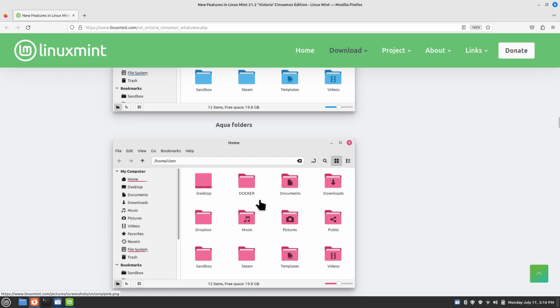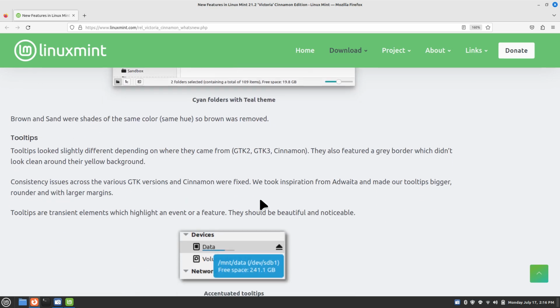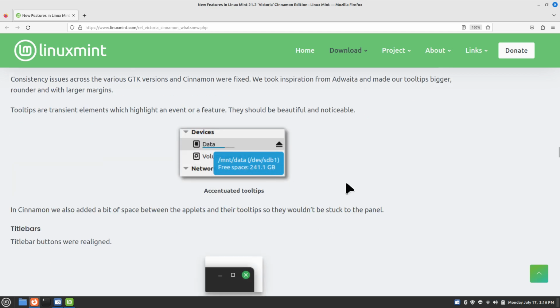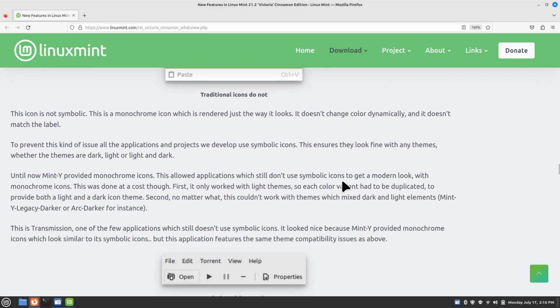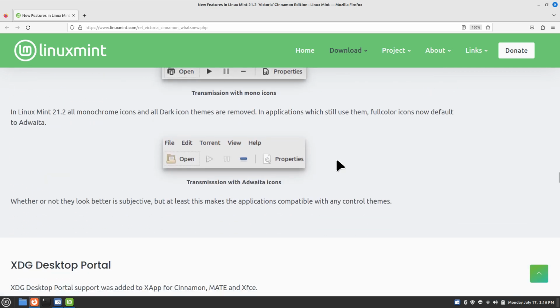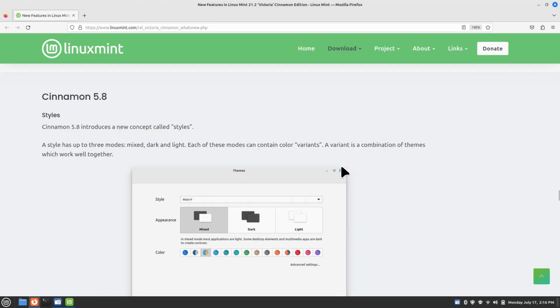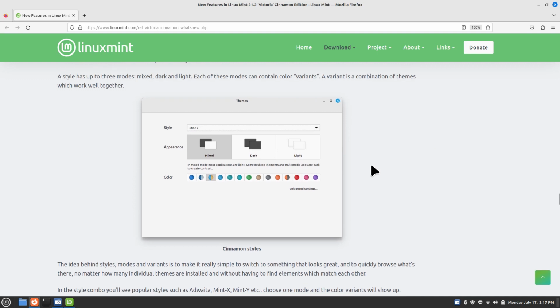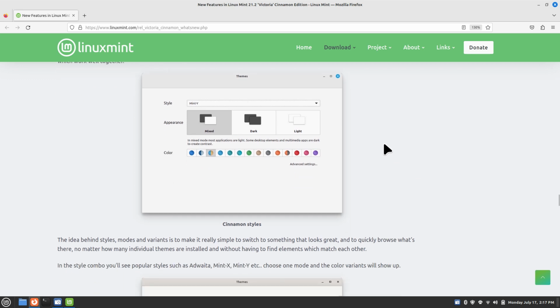Cinnamon, MATE, and XFCE. I will be doing some extra videos on these two a little bit later. Look and feel: some bubbles that pop up, these little blue guys. Icons, mono icons, not symbolic. And XDG. This area here under themes is where most people head to decorate their desktop with different kinds of color icons and stuff. This is different, and I'll talk about that.